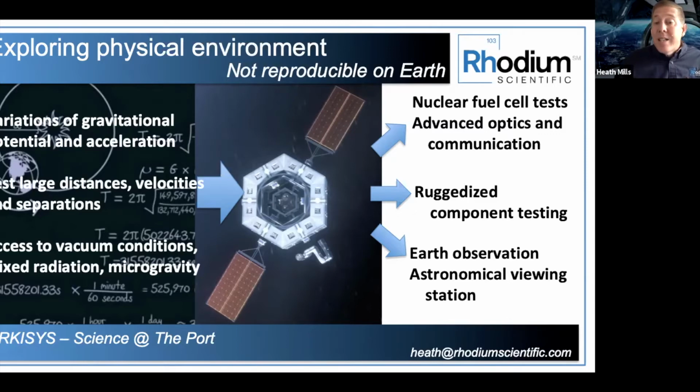Now, whether that's testing a nuclear fuel cell, you don't want to do that on the International Space Station. It's not something that the safety teams would appreciate. But on the port, you may be able to test new systems, ruggedize electronic components. You can even do Earth observation. You can do astronomical observations, look up, look down.